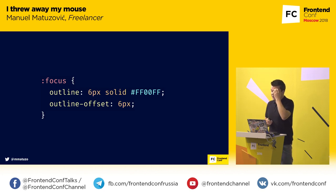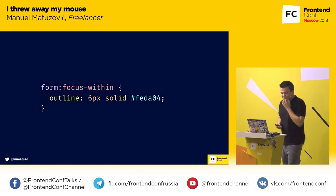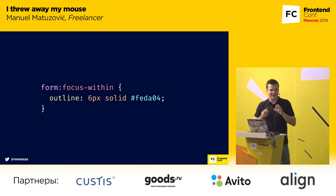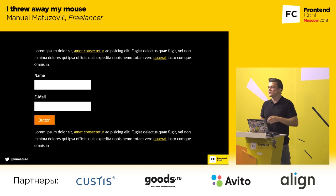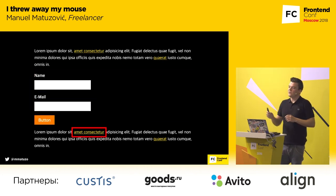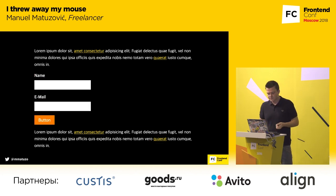On the other hand, what's pretty new is focus-within. Who knows of focus-within? OK, a few people. That's something that's really exciting, because you can select an item not in its own focus state, but if it has children that are currently in focus. So if we look at this example, you will see that the link receives focus, and the second link, and if one of the child items of the form is in focus, so the input field or the button, the form will show this yellow border. So that's what focus-within does.